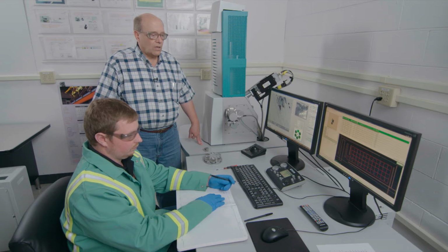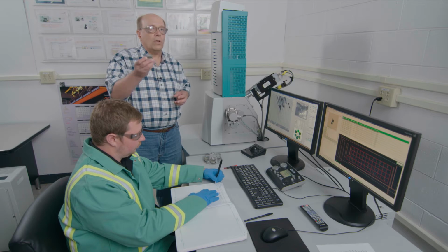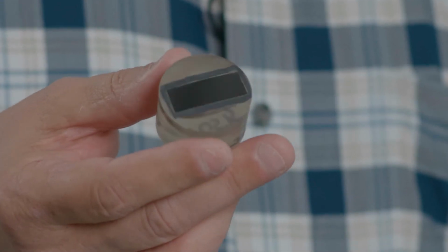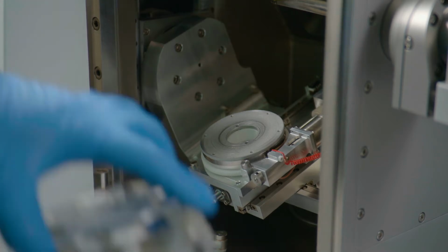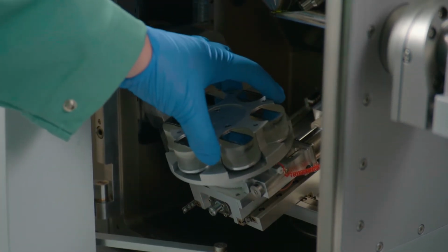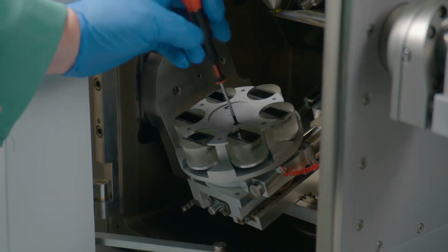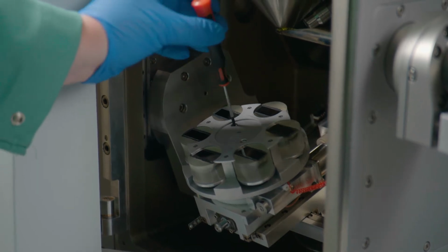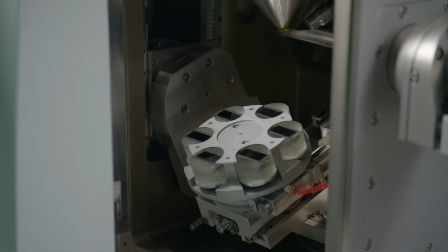This is our ASCAT testing laboratory. ASCAT is our automated steel cleanliness analysis tool. When we want to test steel cleanliness, we'll start with a sample of steel and we'll mount it in clear epoxy. And then a technician will polish this to a mirror finish so that we can look at the cleanliness inside the steel. We'll mount 6 of these samples in a carousel like this. And then this carousel goes into the ASCAT instrument, and each sample is tested sequentially for cleanliness.